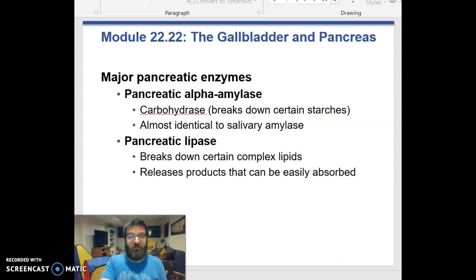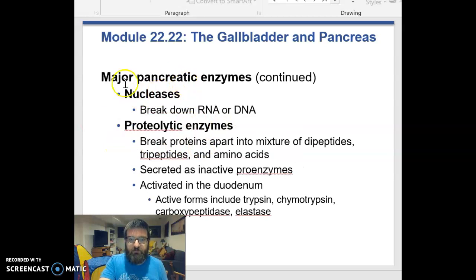What kind of digestive enzymes, I hear you asking through my computer? Well, pancreatic alpha amylase, which is a lot like the salivary amylase that you make in your mouth, breaks down carbohydrates. You have pancreatic lipase, and lipase breaks down lipids. You also have nucleases, which break down RNA and DNA into nucleotides. And you have different proteolytic enzymes, which break down proteins.